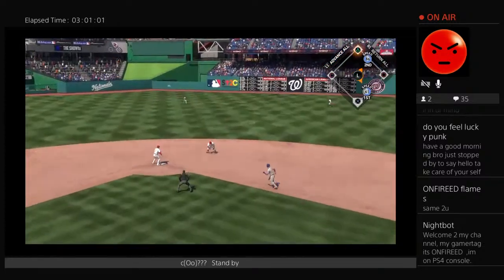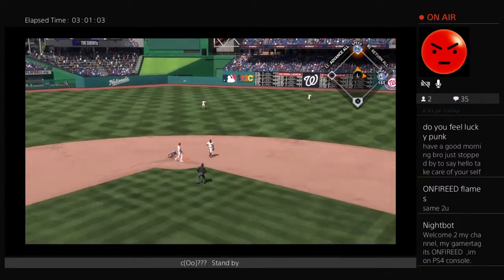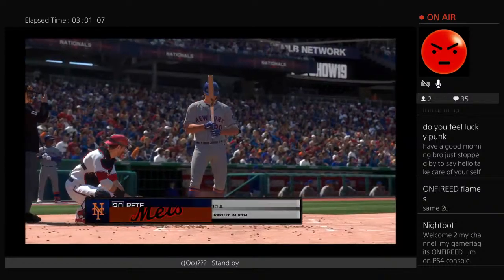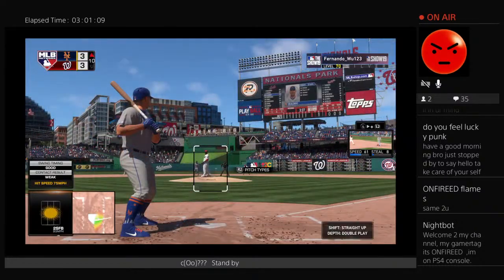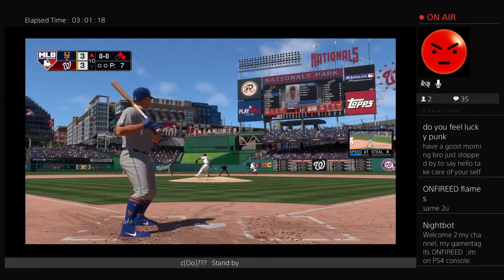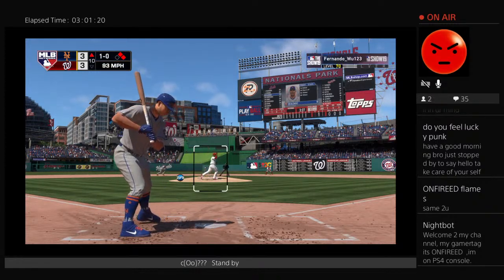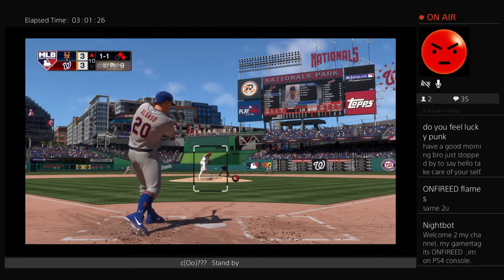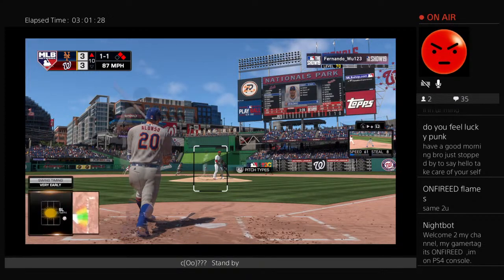Hit out towards second, and a bobble out there by Kendrick. So following the error, it's now runners at first and second, and set to go is the rookie first baseman, Peter Alonso. Here's the first pitch, and that misses, ball one. A ball and a strike to the Mets first baseman.